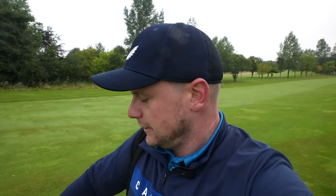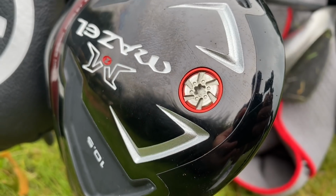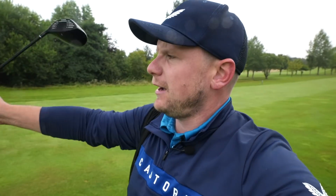So I don't feel like I've spoken enough really about the price of this driver. Yes, I've mentioned it's £119.99, but I want to kind of ask you guys, how much would you spend on a driver? Would you be happy spending 120 quid? Would you want to spend less than that? Would you want to ideally spend a bit more than that and get some more for your money? It's not the prettiest driver, and the shaft feels a little bit naff, and the grip's quite obviously, it's not a Golf Pride, is it?